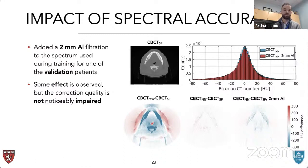So to do that, we added a 2 millimeter aluminum filtration to the spectrum between the training and testing. And basically we compared the results with and without the added filtration. And here we're comparing the distribution of errors for the uncorrected cone beam CT, the one where the spectrum is the same for training and testing. And here we added a 2 millimeter aluminum filtration.